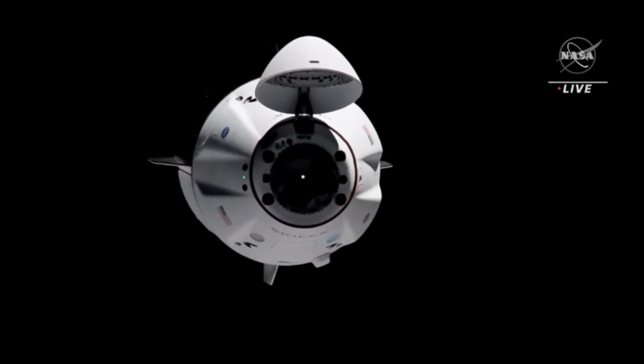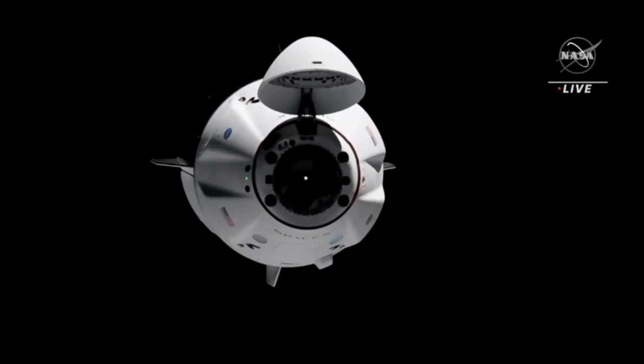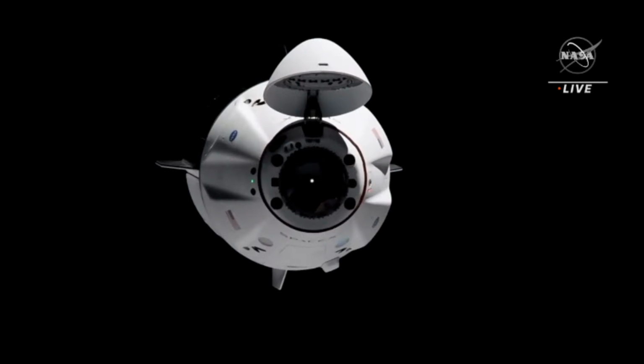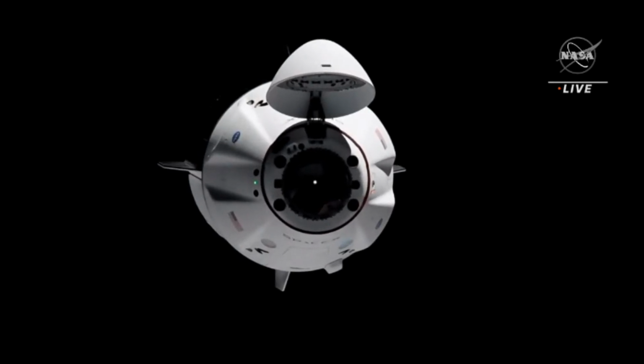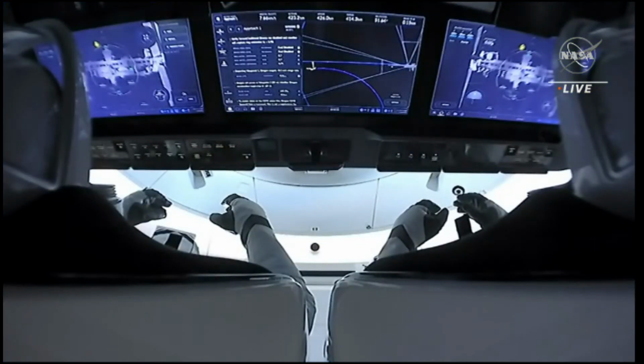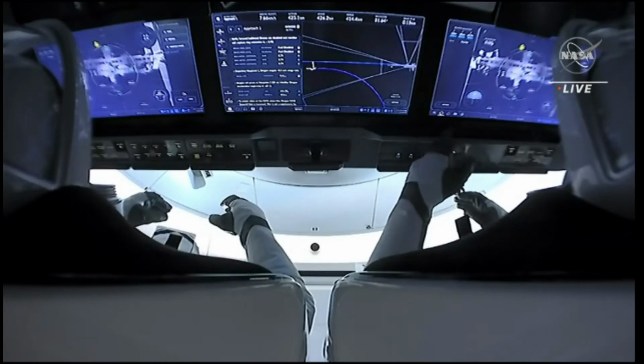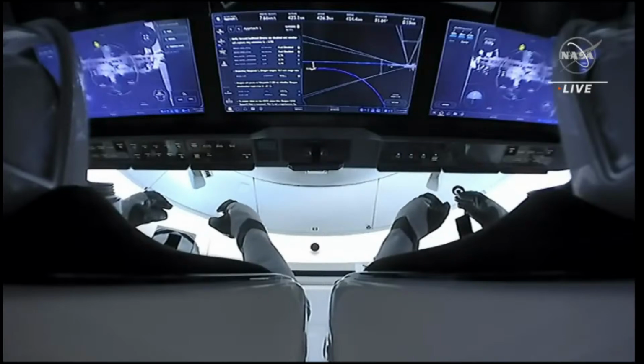We have such a great camera view here. You can really see the detail on Dragon. Again, those four bulkhead thrusters. You could almost read the logo, the Dragon logo on the side of the vehicle. That's right. We'll get even better views as it makes its way even closer to make contact and capture with the space station.